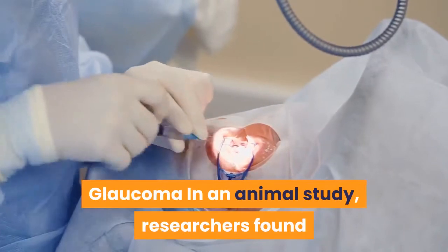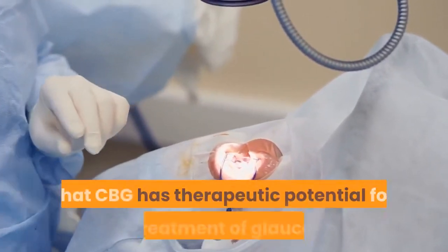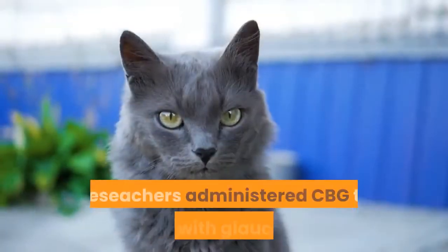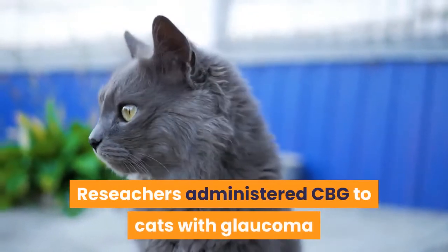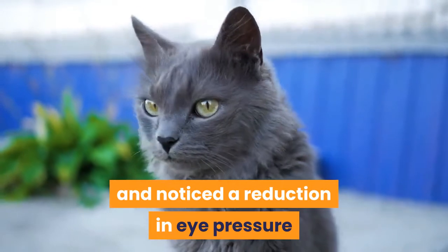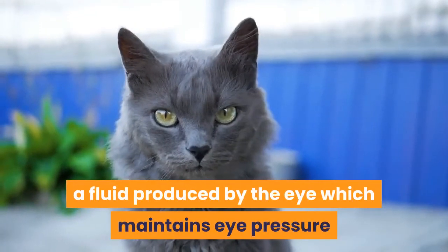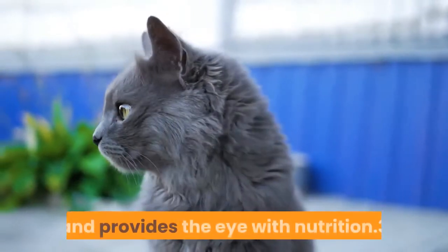Point 2. Glaucoma. In an animal study, researchers found that CBG has therapeutic potential for the treatment of glaucoma. Researchers administered CBG to cats with glaucoma and noticed a reduction in eye pressure and an increase in aqueous humor outflow, a fluid produced by the eye which maintains eye pressure and provides the eye with nutrition.